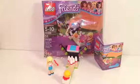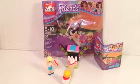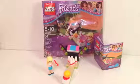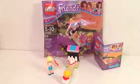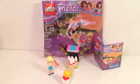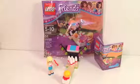This one doesn't have a name to it, but I'm just going to call it the Bowling Alley for saving time, and if it's a different name, I will change it in the title of the video. It's from LEGO Friends and came out in 2016. It is ages 5 to 10, has one mini doll, includes 51 pieces, and is based on the amusement park sub-theme. I've found this personally in the Legoland Discovery Center in New York, and it was retailing in the small store at the end of the tour of the place for about $5 in the United States.